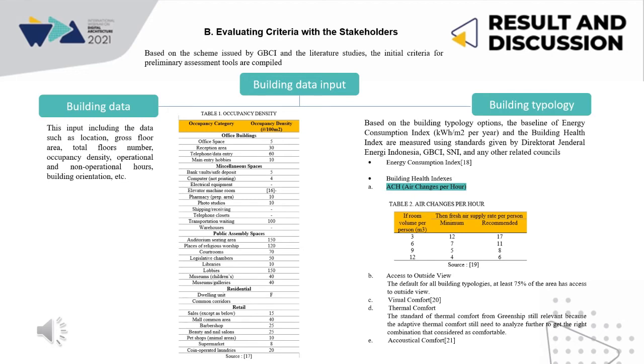Building typology also must be set at the first step because it affects the baseline of the energy consumption index and the building health index, and both are measured using standards given by Directorate General of Energy Indonesia, Green Building Council Indonesia, SNI, and any other related councils. As we can see in the slide, there are several sub-criteria inside each criteria.